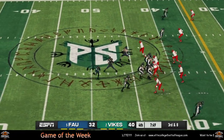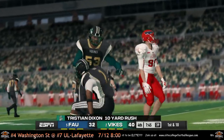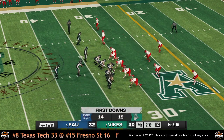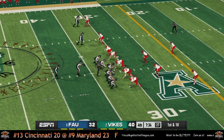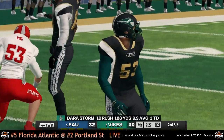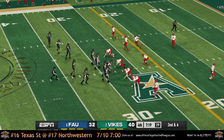Ready. One. He's scrambling, looking for the corner. Dives for extra yardage. And this play is number 8 on the drive. And he's tackled after positive yardage. It's second down, 6 yards to go. Ball on the 28.